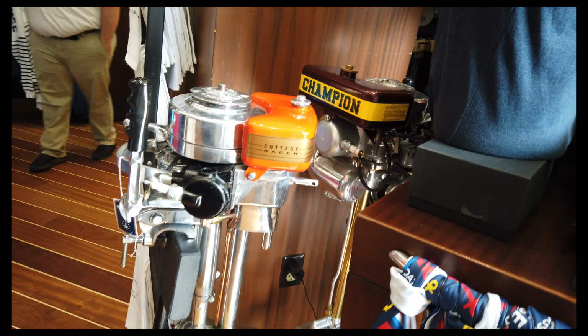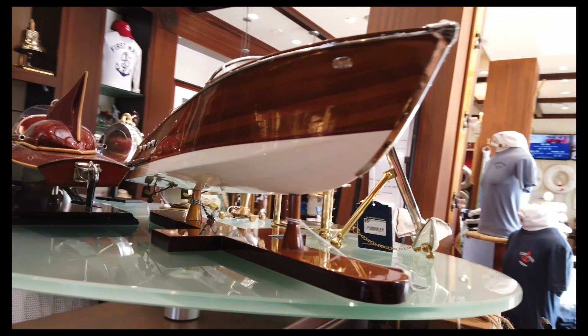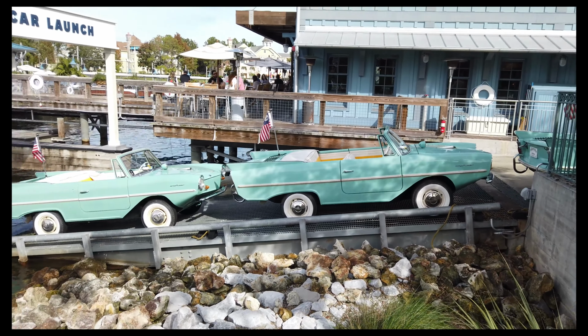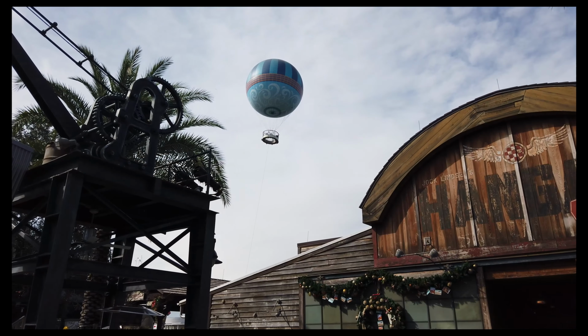The boathouse has amphicar rides that you can ride around the lake, and also a theme boutique that has various different boathouse type products, as well as some old items that have been refurbished and models of boats of the past. Here's some small outboard motor models, and you can even eat in a boat. The ducks are famous. Most all of Disney Springs is on a lake that is across from Saratoga Springs, with the central theme being the balloon ride.